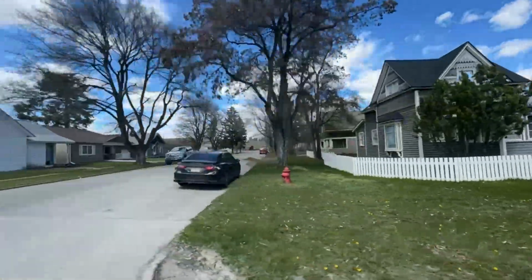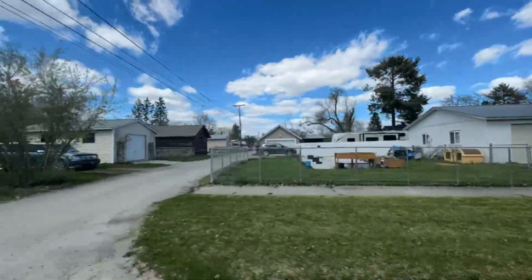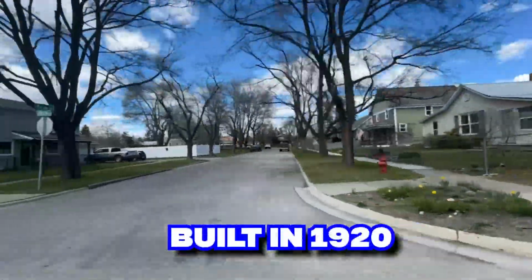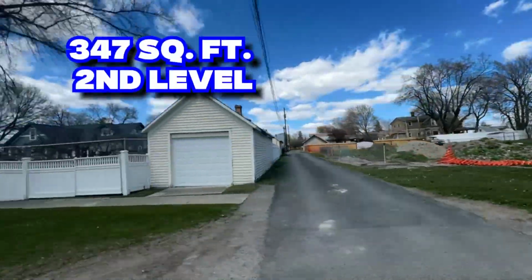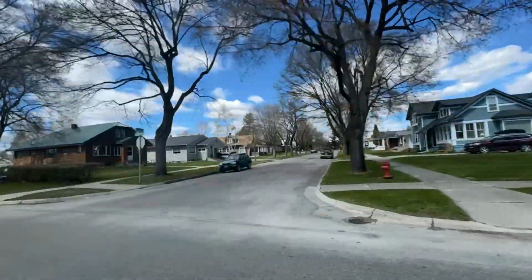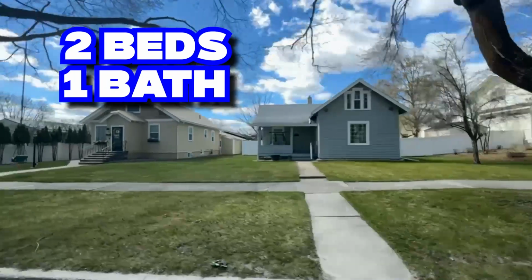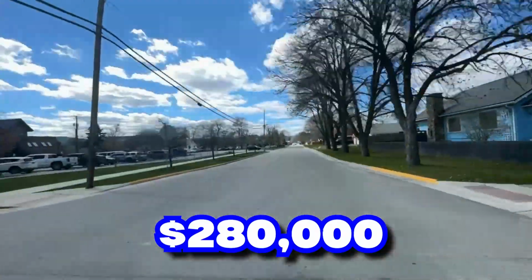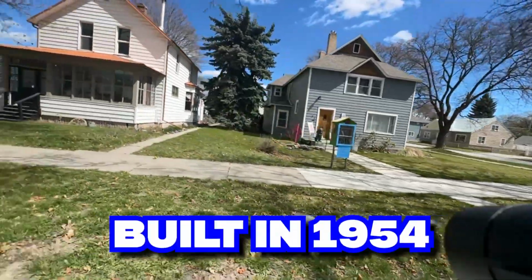We traveled through an older portion of Kalispell called the Duncan Edition. And the lots here have been split up and really can range a fair bit in size, from a blue home that was built in 1920. It was a 426 basement, 874 on the main, 347 on the second level for 2,221 square feet of finished space. There was a little 620 square foot, 2-bed, 1-bath home in this area that closed in January of 2024 for roughly $280,000, up to $510,000 for a 2,400 square foot home that was built in 1954.